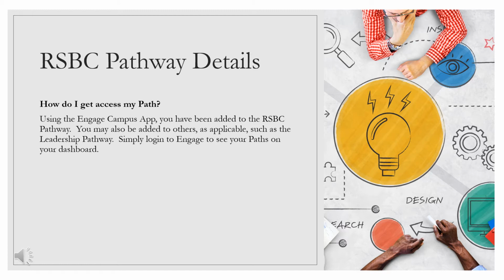This is a 3-tiered competency-based pathway with foundational pillars, followed by pillars that you select from based on the type of leadership you wish to explore, and then a final tier to expand that leadership into action.